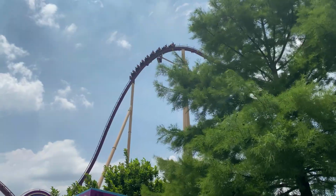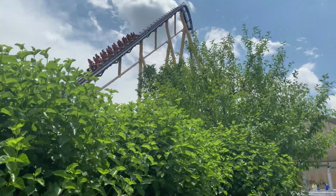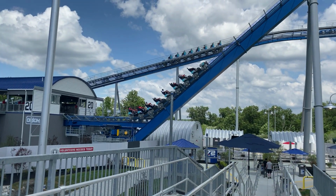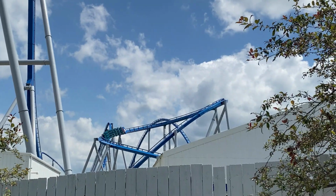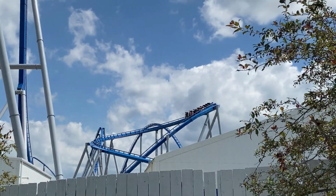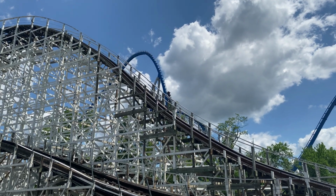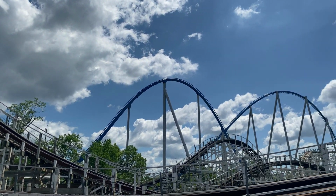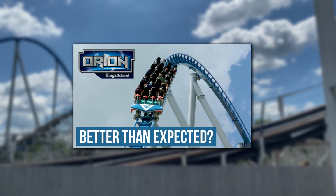Now let's finally get to the reason why you probably clicked on this video. In my opinion, Diamondback is still a much better coaster than Orion, Kings Island's new for 2020 B&M Giga, despite the two rides sharing the same model and Orion being taller, faster, and longer. Now I'm not going to spend any time criticizing Orion because first of all, the community has done that enough, and second, I've already given over 10 minutes of my thoughts on Orion in my review video earlier this year.